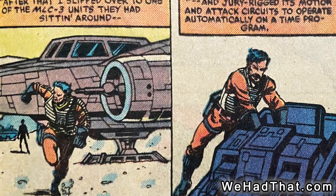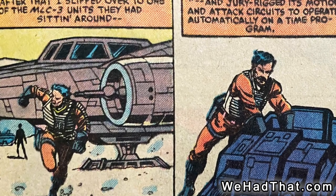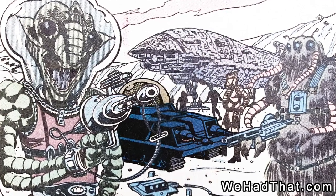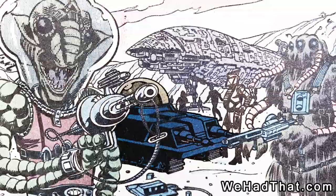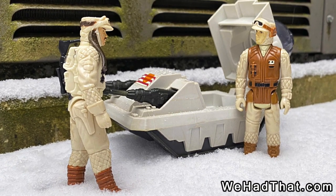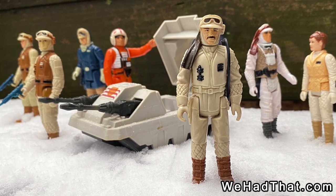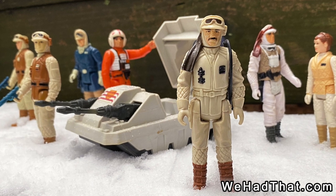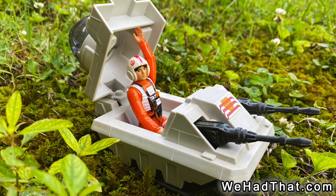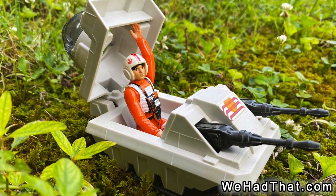This issue of the comic tells one story of what happened to Wedge Antilles after the Battle of Hoth. The drawings of the MLC-3 in the comic actually looked very close to the Kenner toy. However, in general, the mini rigs didn't typically make appearances outside of the toy line. Even though I didn't get to see an MLC-3 in The Empire Strikes Back, I can imagine that they were just out of frame, patrolling around Echo Base. And in my Star Wars adventures, they were the perfect one-man vehicle for battle and survival.